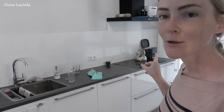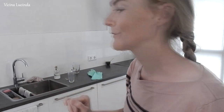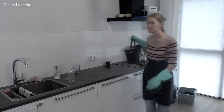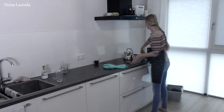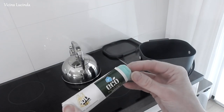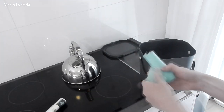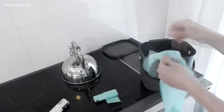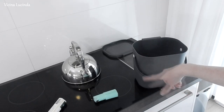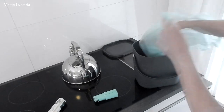So I'm just putting it here, and I will put on my gloves, and first I'm going to empty this little bin. It needs to go in the compost container in the garden. I buy these biodegradable trash bags for the compost. And I just cleaned this little bin the other day, so the inside is clean. I'm just going to wipe the outside later.